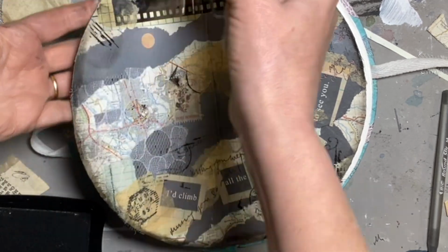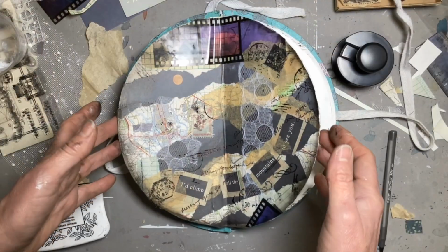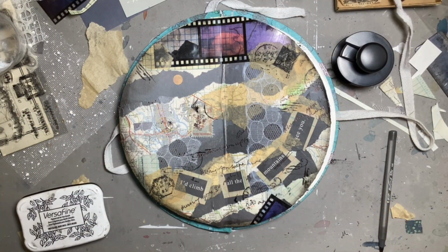I'm not quite sure how I'm going to clean the brush off. That's the only thing, but I'm sure I'll work it out in the end. And frankly, there you go. That's using some of my stash, and I loved the quality of it.